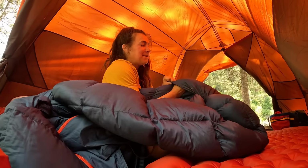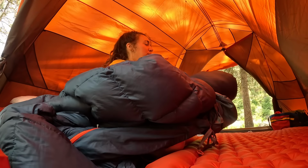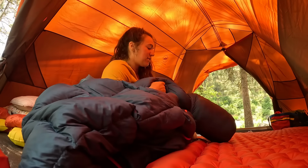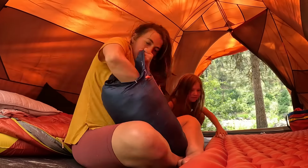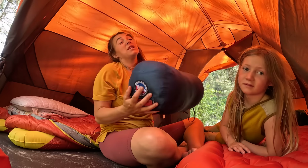I'm packing up the sleeping bag. Now you're probably thinking, okay, a two-person sleeping bag is going to take up a lot of room. But because it's a 35 degree and it's pretty light, it actually packs down really small. So let's see just how small it's going to pack up. Ta-da! I would say that is a pretty normal sleeping bag size. So it's not too big, not too small, and it's super light. So easy peasy.